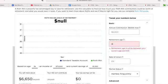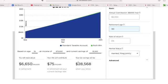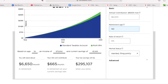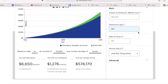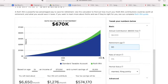Let's say at 30, in 4 years, 29K, boom, $75 a month, 40, 308, 50. So time is your biggest asset, guys, here. But I just wanted to show you that. I think it's really cool, like I said. But it's a non-taxable account. So every type of money you make in dividends as well as growth, you are not taxed as of now under standard tax laws.